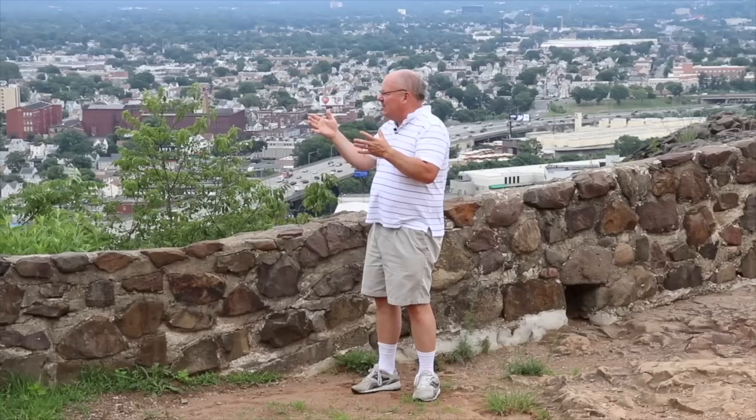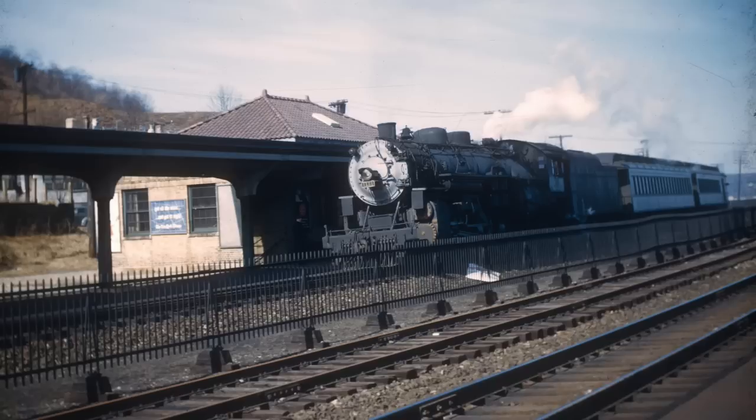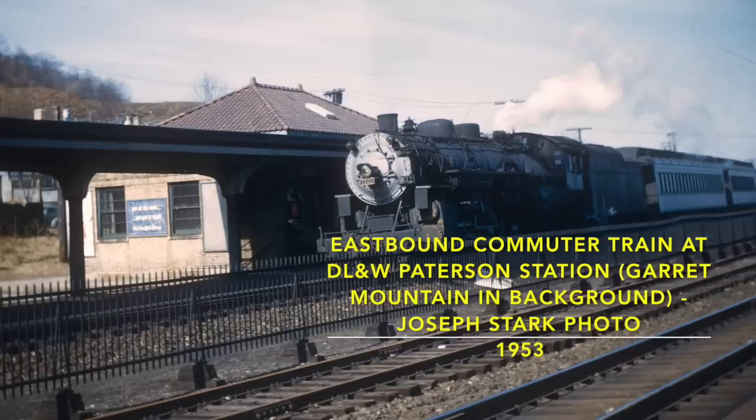Well, yes, it was the freight line for a number of years that trains over the cutoff would come east and would go through here, through Paterson, around this sweeping curve through the gap over here, and westbound the same way. Fast forward to the early 60s, and this is after the merger between the Erie and the Lackawanna, creating the Erie Lackawanna Railroad.